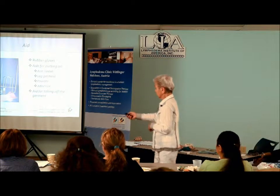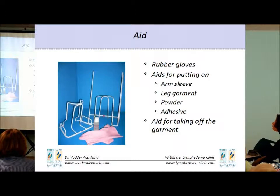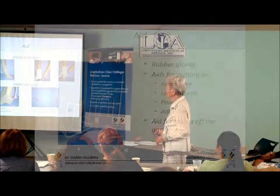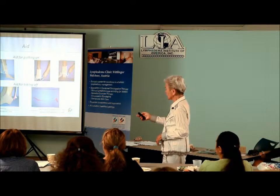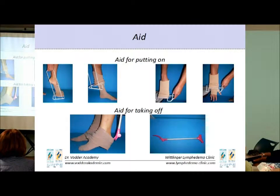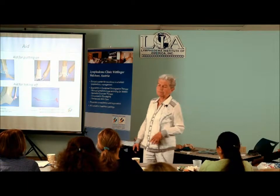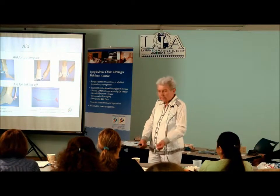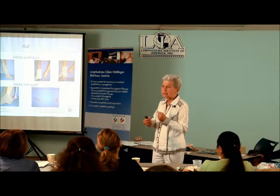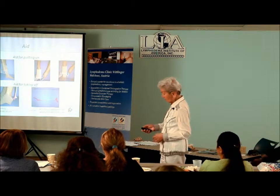These are helps. This one here is for arms, and this is for legs. So this is helpful sometimes. And here you see how they step in. This is for the arms. And these are helps for taking it off. Because the most difficult part is, of course, the heel. There, you don't get it over that. It's really difficult. And there it helps, and you take it off as well.